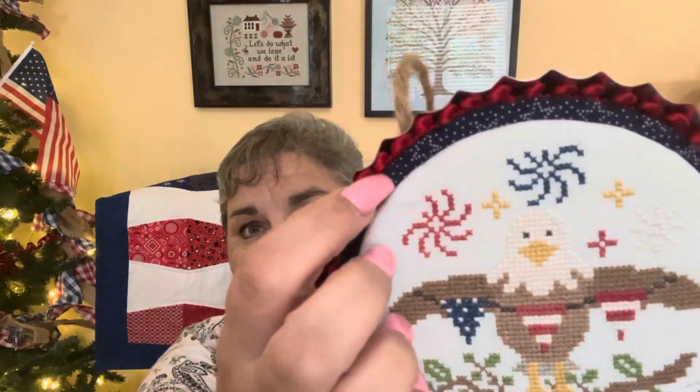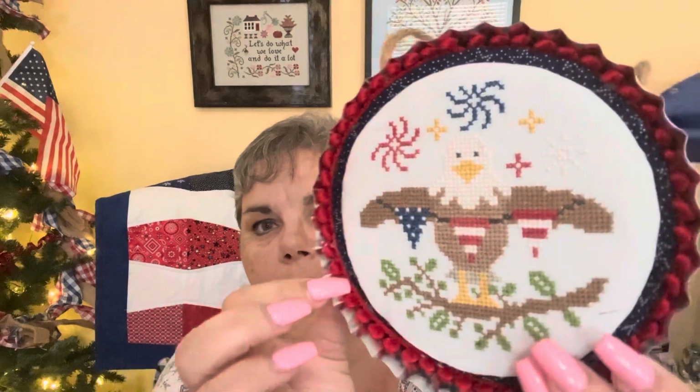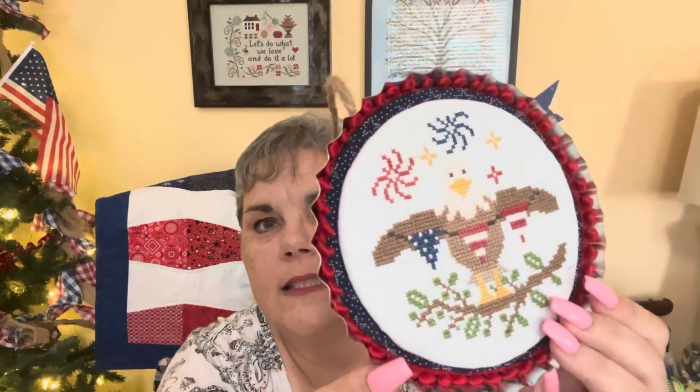And I'm so happy because the eagle's much bigger than the regular size tart pins, at least on this stitch count it is. So then I backed it with some fabric, and then I put some batting on the top. I used this little red pom-pom to go all the way around it. And then I just added a bow.